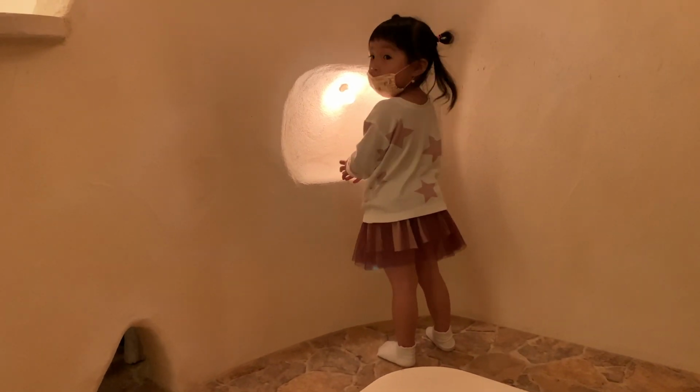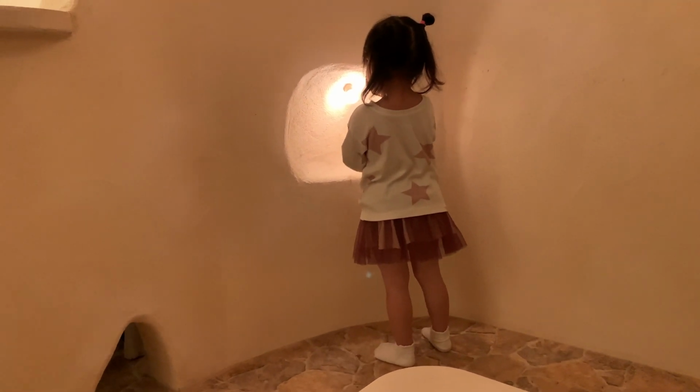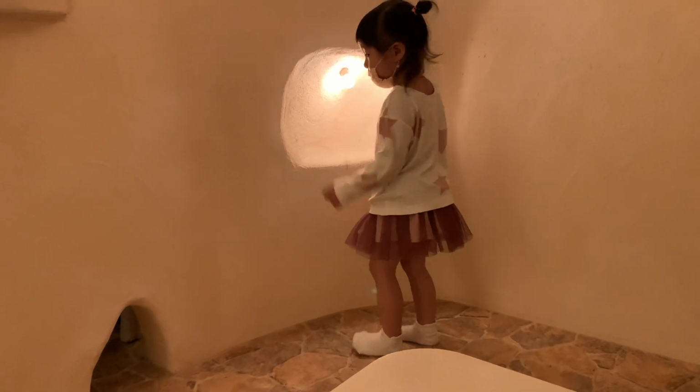What are you doing, Kata? You're drying your hands? It's a light bulb. I don't think that's gonna work.